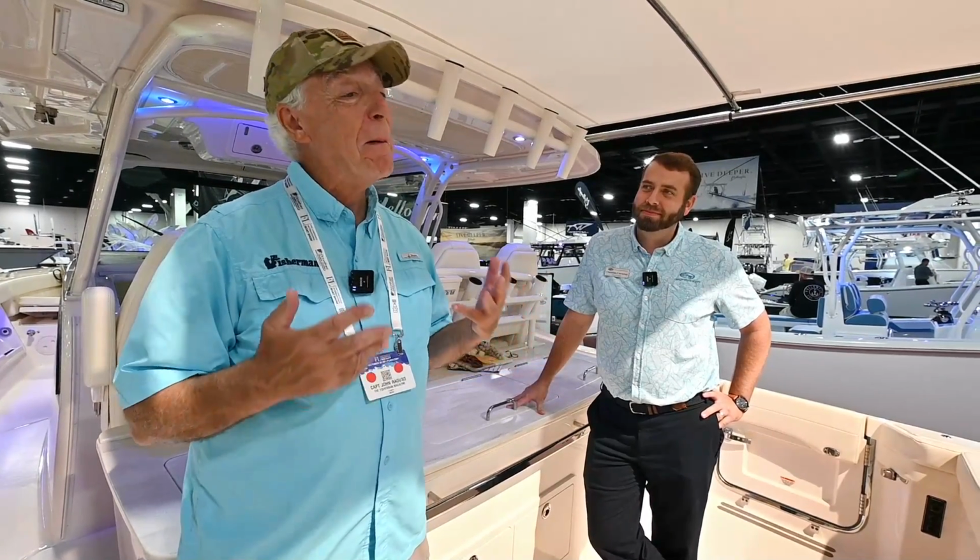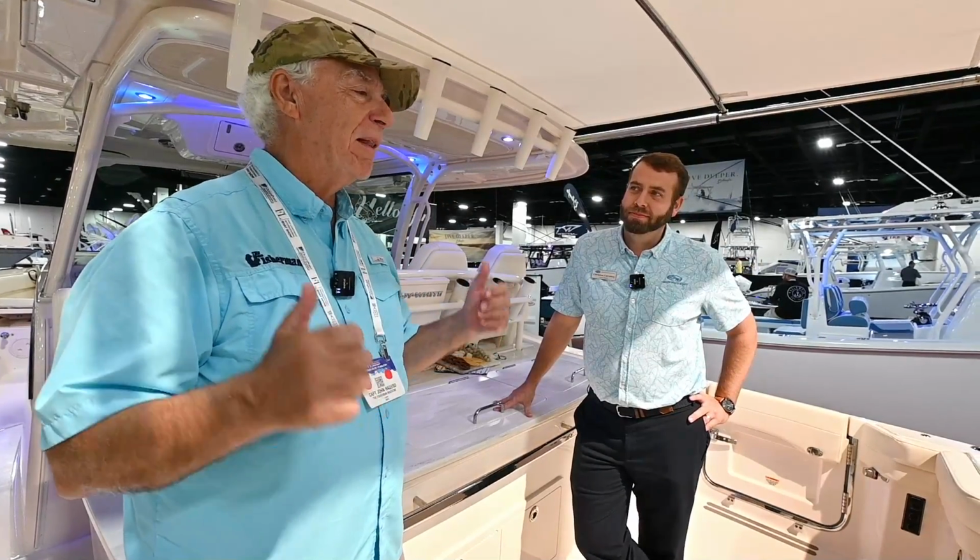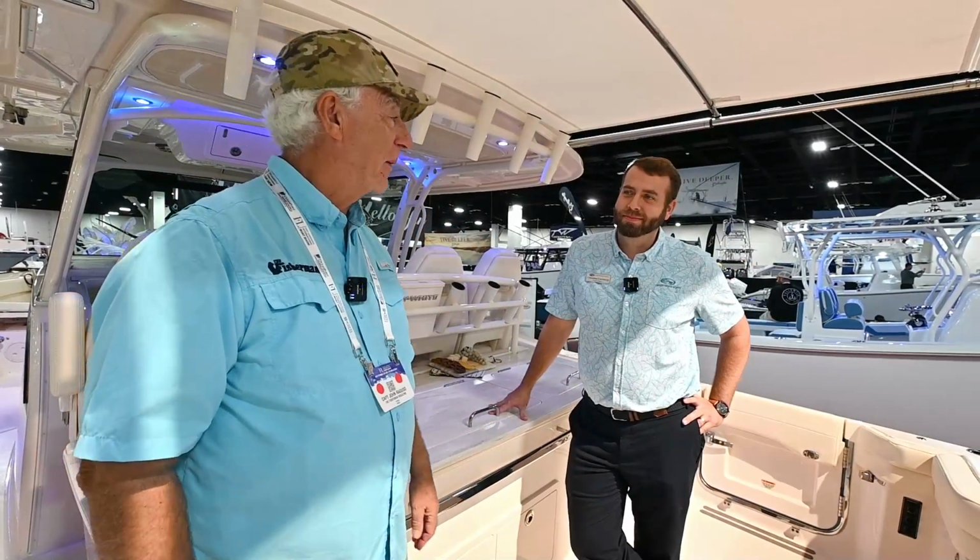As an angler, I'm tempted to stay right here in the aft end, the business end of the cockpit. But I know this Grady is a lot more than that. So, Christian, let's go forward and see what we got up there. Sounds great.